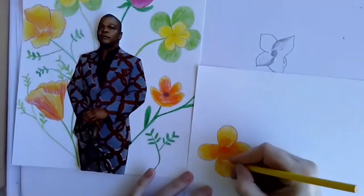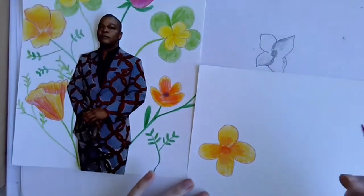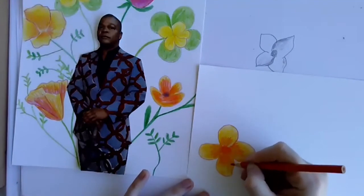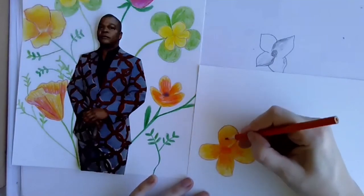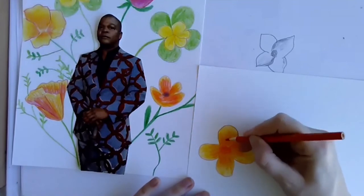Is anybody else ready to share, or is everybody still kind of working? Sounds like everybody's still working. All right, well, we have a little bit of time left. And if you don't finish, then hey, it's something you can work on the rest of the week.